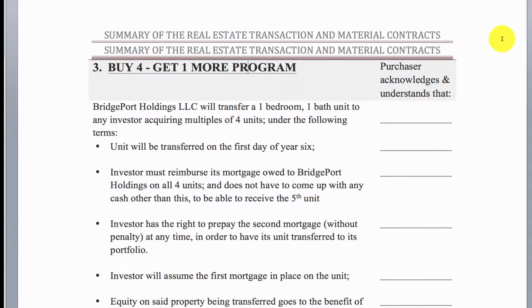Well, we also have an amazing program. We said that if investors are buying 4 units, you will actually get the equity on the 5th property. So basically, at the end of your 5-year term, if you bought 4 units, it will be contracted, you'll see how we do it. It will be contracted. We will transfer you a 1-bedroom, 1-bath for every 4 units that you decide to buy. And that will be done on the first day of the 6th year.